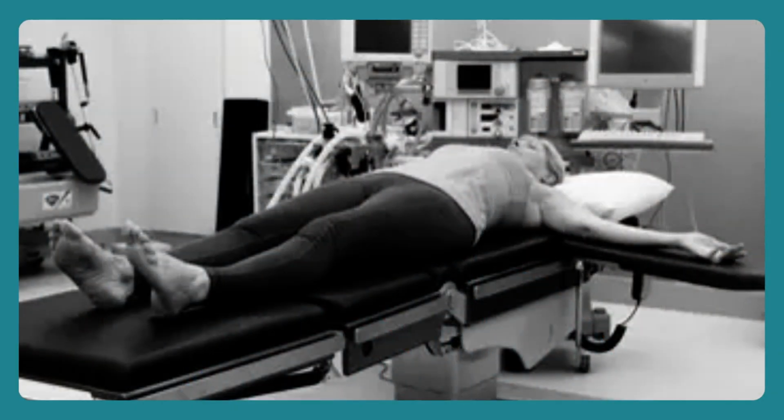Would you like to talk about that, Kelly? Yeah, and this is probably our most basic and maybe one of our most common positions, supine, which is the patient on their back, but still so many factors come into play with this position. We have different variances of supine. So when we say supine, the patient's laid out on their back, legs out, arms out.